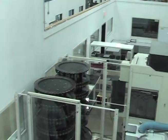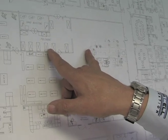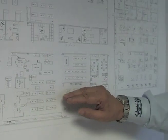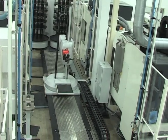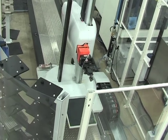So that's what we've created here in what we call cell 1 of the megacell, of which there will be 4 cells on the insert side of manufacturing to build the mold inserts themselves, and then a 5th cell on the other side of our shop will have another rail system that will actually build the mold plates themselves. So on this side we have the mold inserts being built, on the opposite side we'll have the mold plates being built, all through robotic automation. So this is the beginnings of it, which is cell number 1.